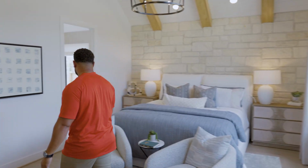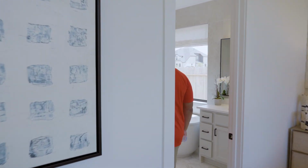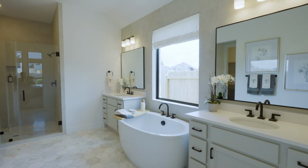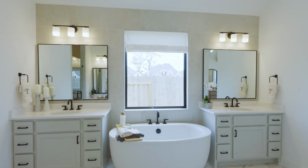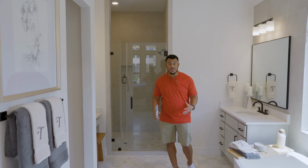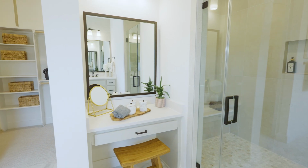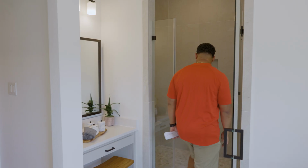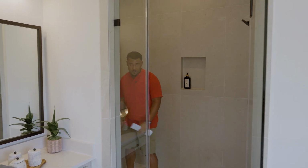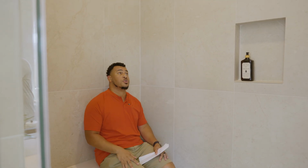Now, as we work our way through, you're going to see the primary bath, which I really like. You have your soaking tub. You've got his and hers sink areas, which I know a lot of us guys definitely want to have. You have a nice size shower, and I'll show you the shower just from the space standpoint. So you can sit here pretty comfortably if you want to sit in your shower and just relax. Plenty of space. So I think that's pretty cool.